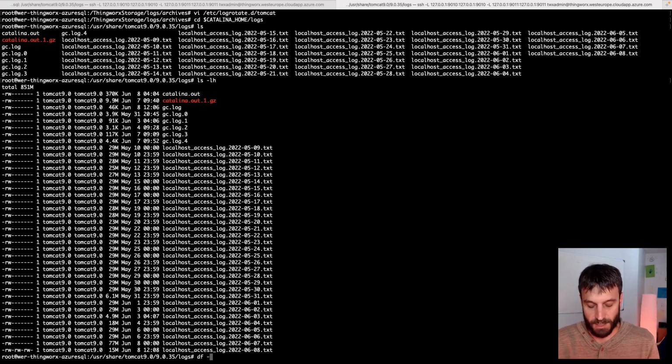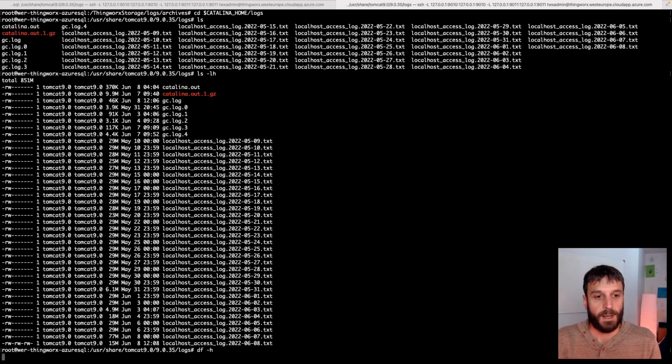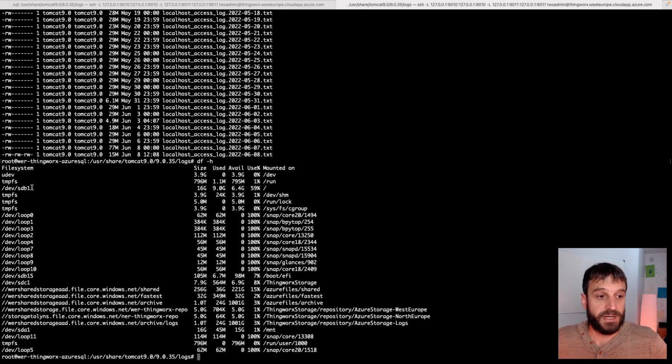And if we have a quick look at disk free across the various drives here, I've shaved off about 6 gigabytes on my primary volume, and on my secondary volume, the ThingWorx storage, we've gone down to 564 megabytes from about 6 gigabytes. So pretty important when we don't think about things when things are running so well.